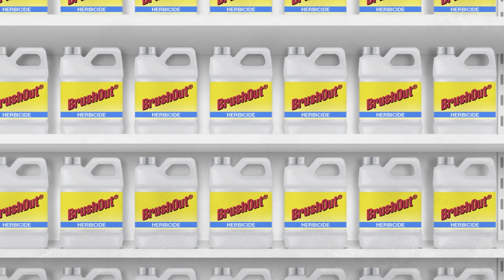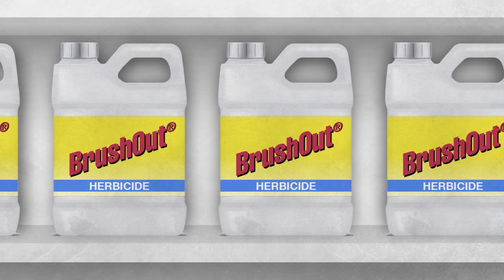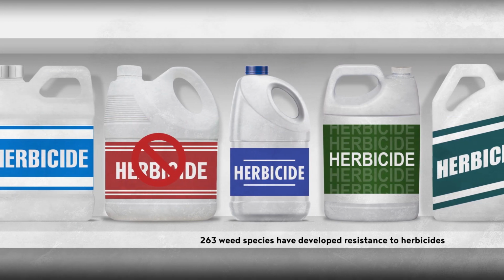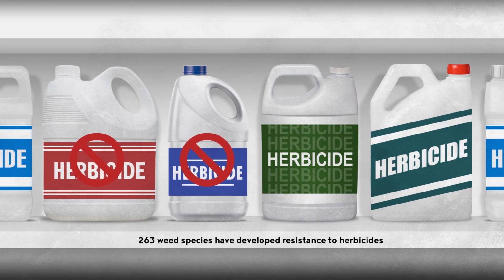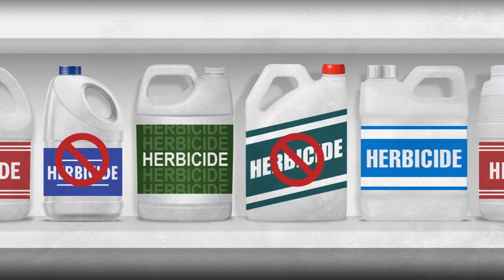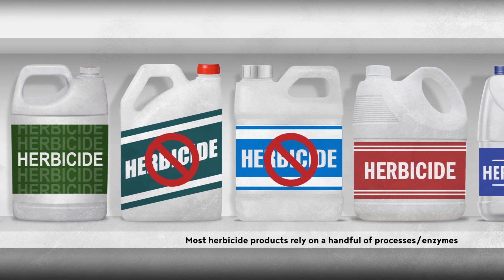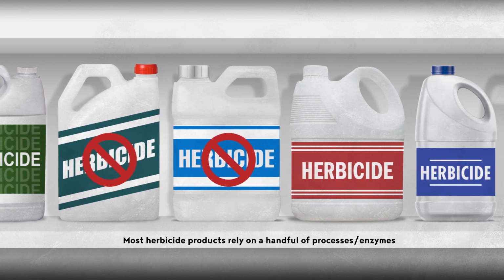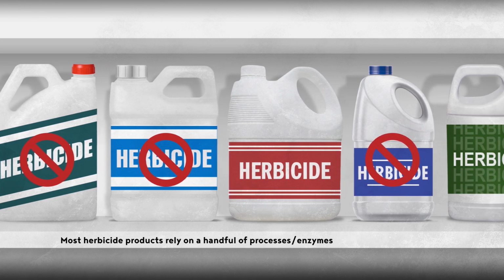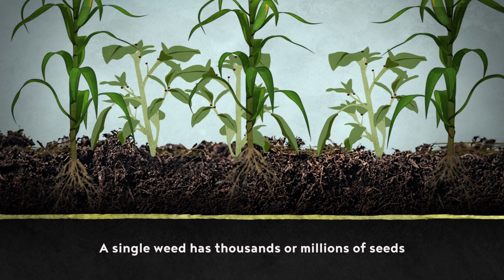As farmers have come to rely primarily on herbicides to control weeds, and as the sheer volume of herbicides applied has soared since herbicide-tolerant crops were first released, the weeds themselves have been adapting. As of 2021, 263 weed species have developed resistance to herbicides, many to multiple types. And while herbicide manufacturers have introduced many new products over the last few decades, most rely on just a handful of biological processes or enzymes for disrupting the vital life functions of weed plants. Because a single weed plant can produce thousands or millions of seeds, the few individuals in a weed population with natural resistance can quickly take over.